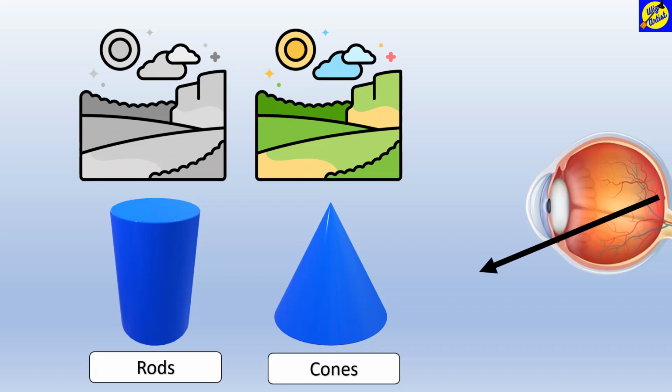Sometimes few cones are present while others are absent. At this time, the cones which are absent, those colors are not visible, and instead of those colors, we see either grayscale or some other color. Such disease or disorder is known as partial color blindness. The most popular colors whose partial color blindness is observed are red and blue.